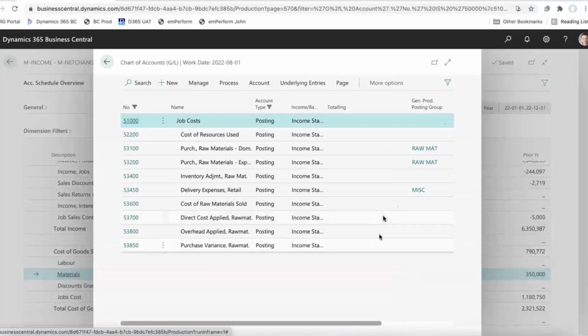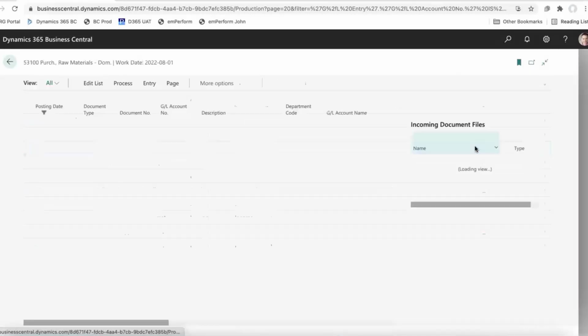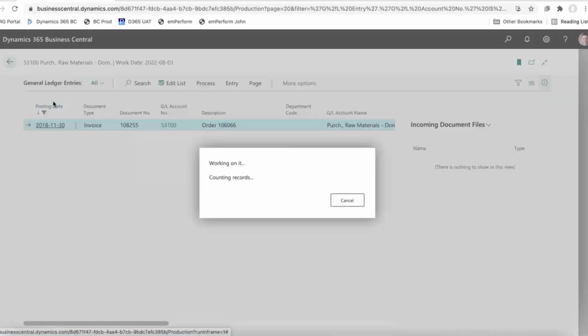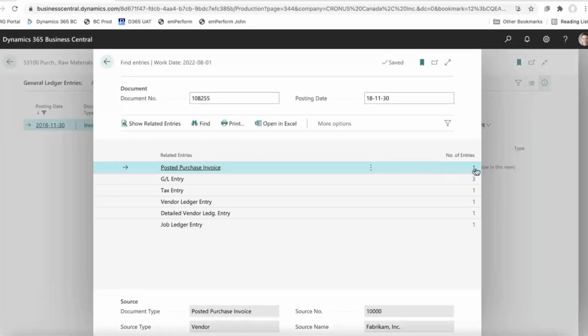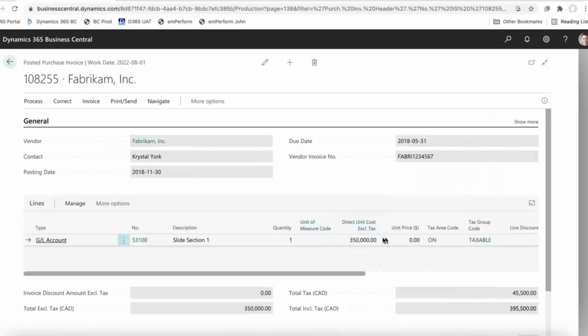So I see a materials cost of $350,000. I can click on it and drill down and immediately see where the $350,000 is coming from, and it's an order that we've placed, and it's gone through purchasing and a purchase invoice. And I can actually come here and look at it. If I want to go to the underlying entry, I can click on Find Entries. I can see GL tax entries, vendor ledger entries, or even just go in and look at, hey, we ordered a section of slide for a project that cost us $350,000. So I just drilled back right from the report to the underlying invoice. And I think this is, again, one of the great features, this drill back capability.